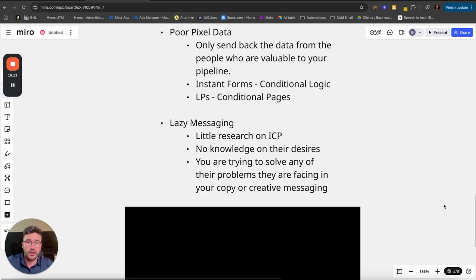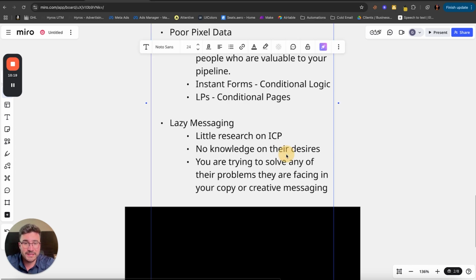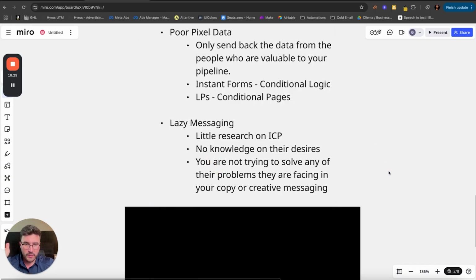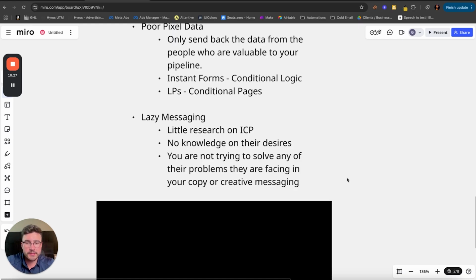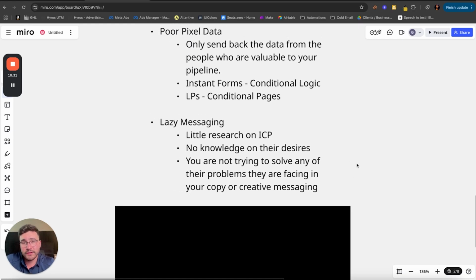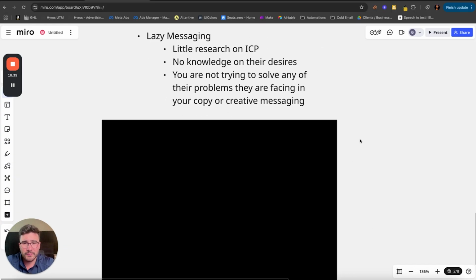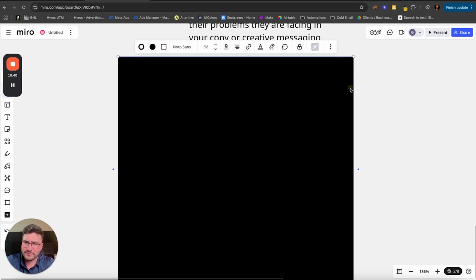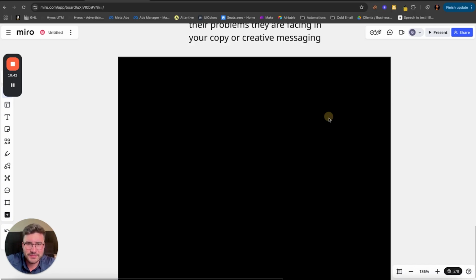Like I said, you have no knowledge of their desires. You're not trying to solve any of the problems they're facing in your ad copy. You're not solving anything about what they're doing. So basically, like I said, you have lazy messaging. You don't put enough work or effort into finding out the type of customers you are trying to get. As simple as that. It's simple, but it's also one of the more complex aspects. But with AI nowadays, it's actually not that complex anymore.